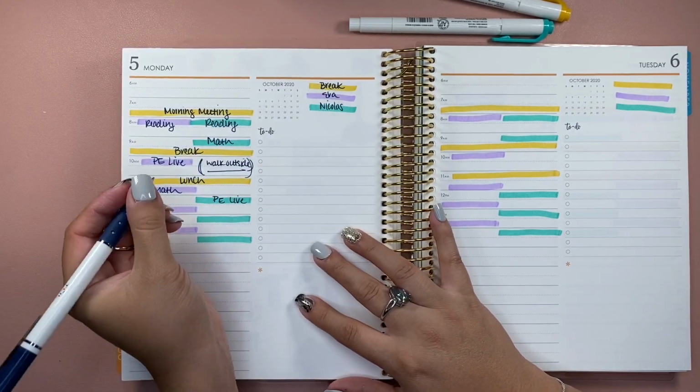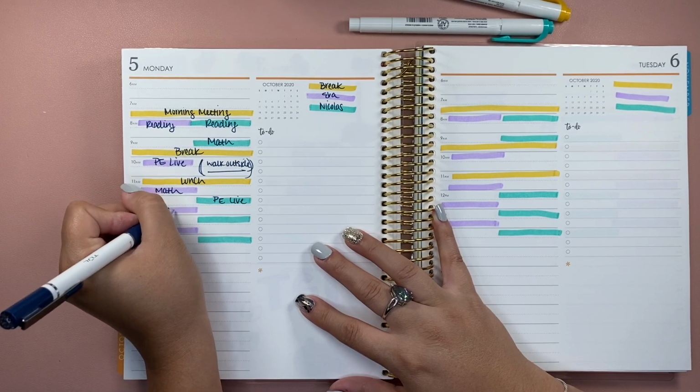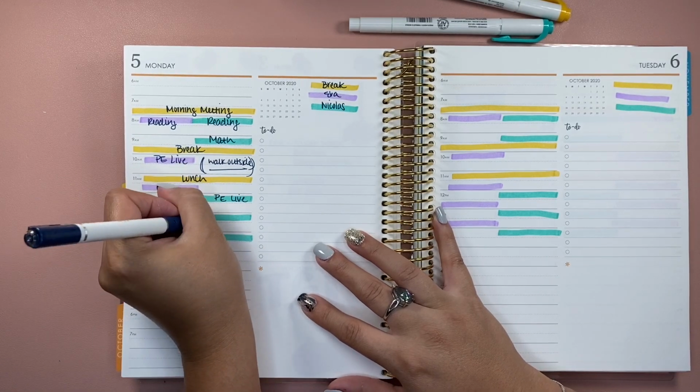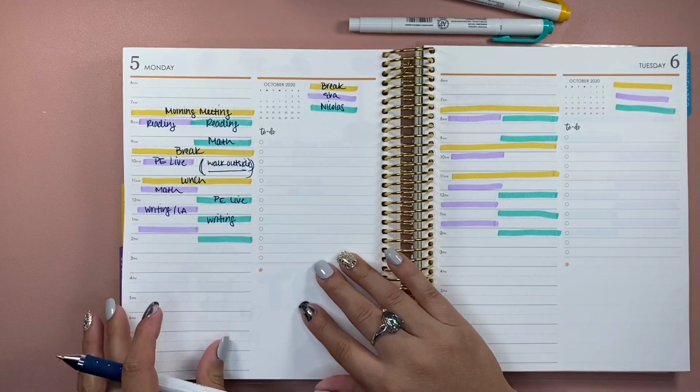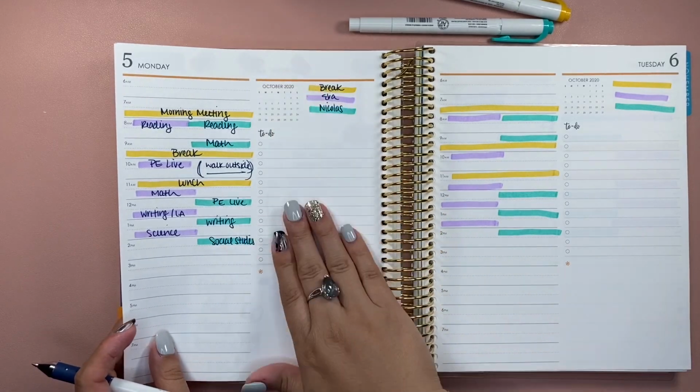So I've got math, here we go. My daughter's got writing and they both have writing pretty much. It's interesting how they kind of follow in line. And so that is typically what our day looks like.